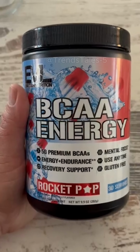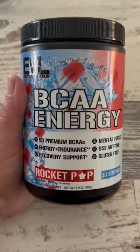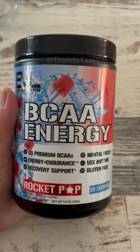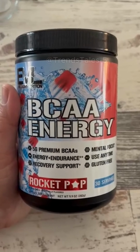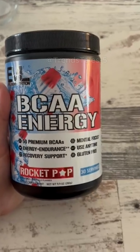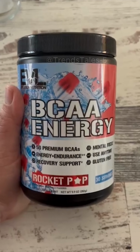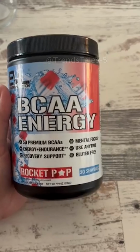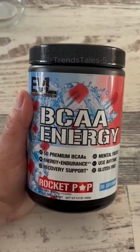So typically why I prefer this pre-workout over any other product is because it doesn't make me feel jittery or tingly before a workout. I take it 15 minutes before a workout. It gives me a perfect amount of energy that I need to do a good workout, and it doesn't make me feel like I'm gonna crash later.